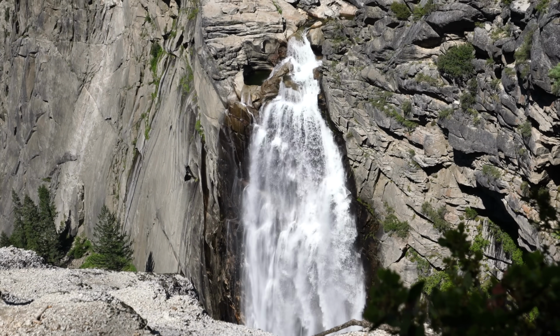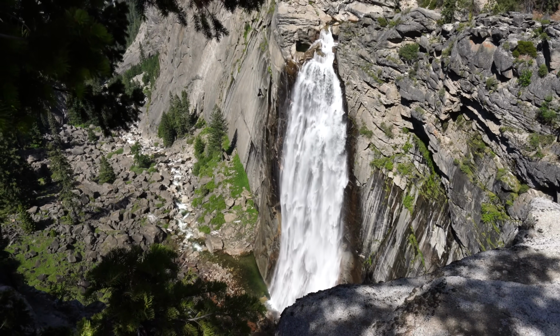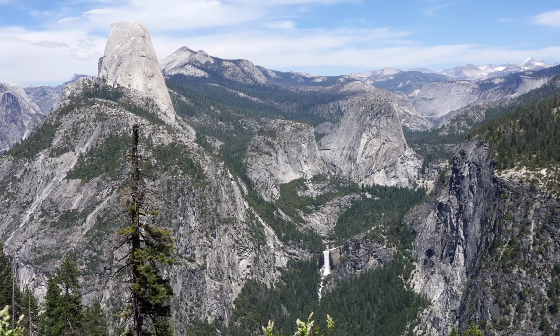This waterfall is one of the least visited in the park, and it's over 370 feet tall. It's only visible by hiking and not from any of the park's roads like other waterfalls in Yosemite. Here's what the trail looks like.